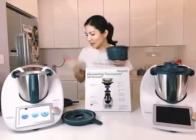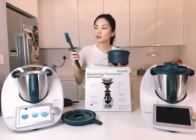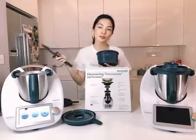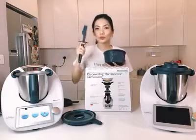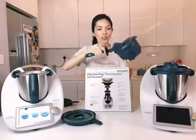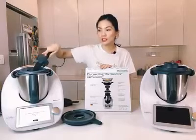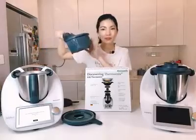Next here is called the spatula. The spatula is used for gentle stirring, or for certain recipes, say if you make ice cream, you might need to stir, so you are required to use this spatula. And as you can see, there is a hook here. While it's steaming or cooking in the basket, after cooking you would use this spatula to remove the simmering basket from the mixing bowl because it is hot.